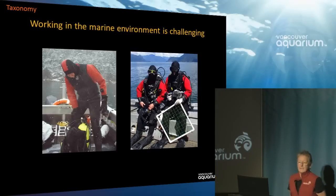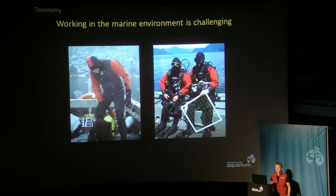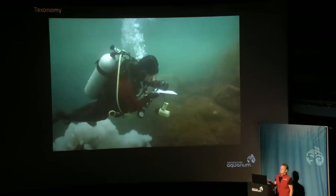It's not always easy out there. We can't just pick and choose when we dive, or we wouldn't have any reliable data. So we're out there in the rain and the snow, and we're taking quadrats and cameras, and we're doing everything we can all year round. So there's always challenges to working in the marine environment.